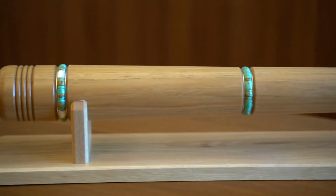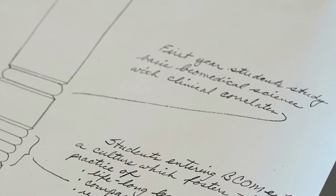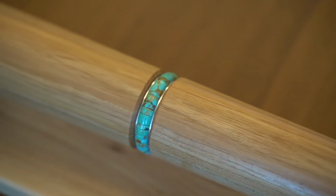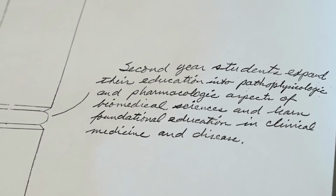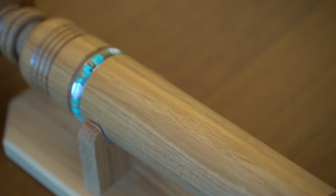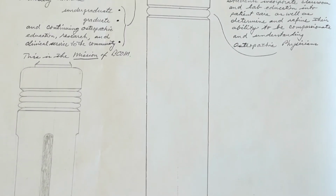Continuing up the shaft of the mace, there are 4 separate rings. The first represents first-year students studying basic biomedical science with clinical correlates. The second of those rings represents second-year students as they expand their education into the pathophysiologic and pharmacologic aspects of biomedical sciences and learning through a foundational education in clinical medicine and disease. The remaining 2 rings represent third and fourth-year students as they incorporate classroom and laboratory education into patient care, as well as determining and refining their ability to be compassionate and understanding osteopathic physicians.